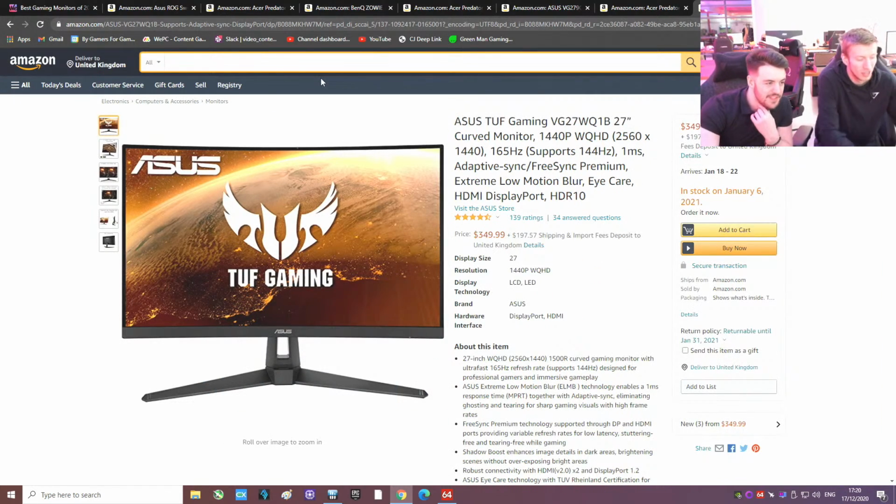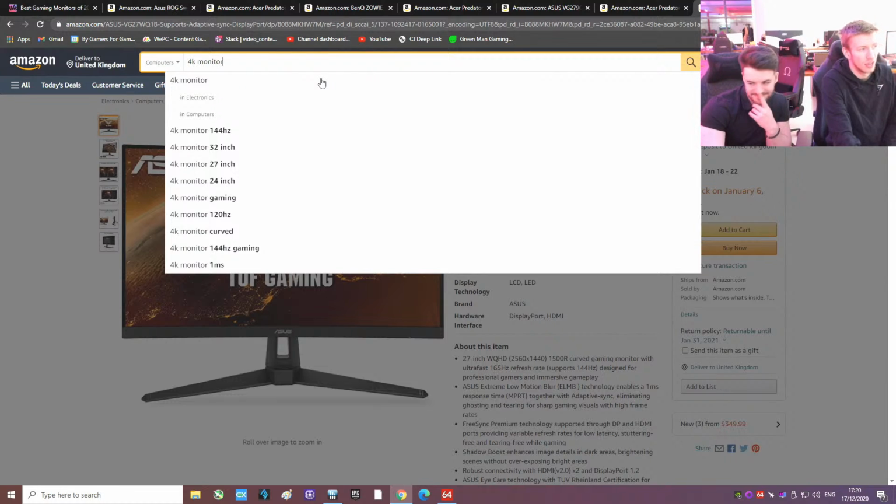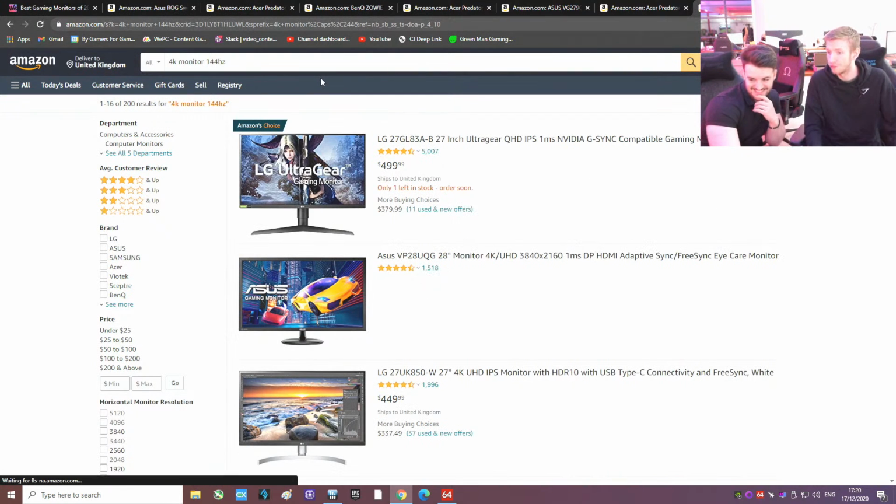So let's have a look at some 4K monitors, because I don't think we've highlighted some good 144 Hertz 4K monitors.